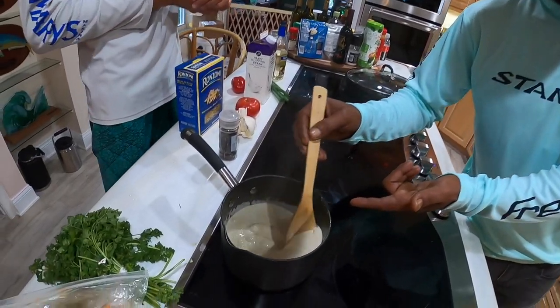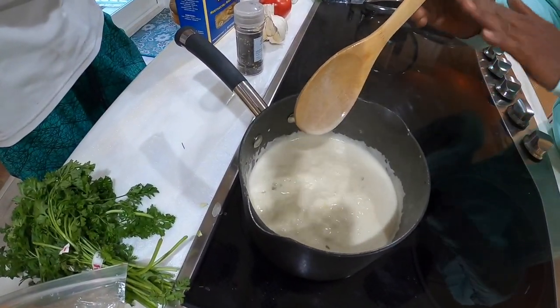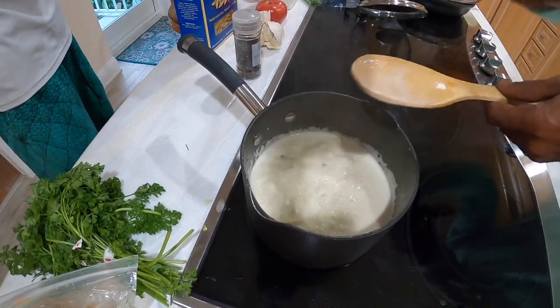And see, it's bubbling right now, everything cooking up. The sauce is gonna cook up nice and easy. We're gonna cook it right to a nice thickness. So we're gonna do the lobsters now.